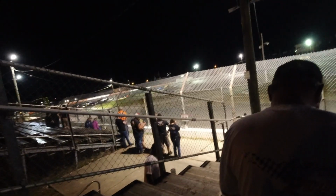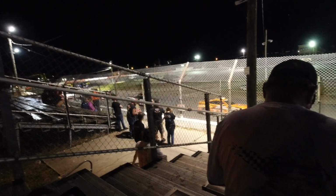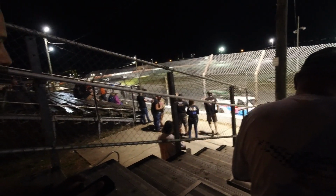So here we are, unfortunately not gonna make the race because, well, we're out there right now. 14 trucks ready to go. If the rain looked like it was coming, and hopefully it's a nice clean race now.